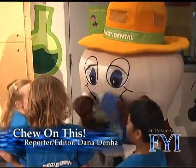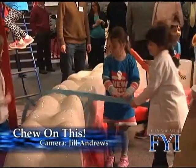February is National Children's Dental Health Month, and to kickstart the occasion, the Ann Arbor Hands-On Museum opened up a new exhibit dedicated to oral hygiene. This toothy exhibit is bringing the sparkle back to pearly whites.